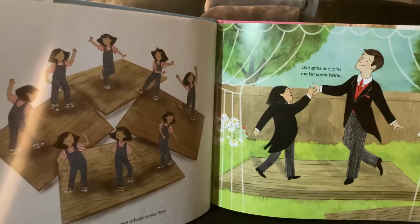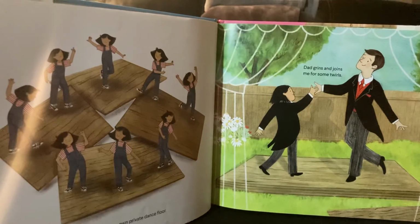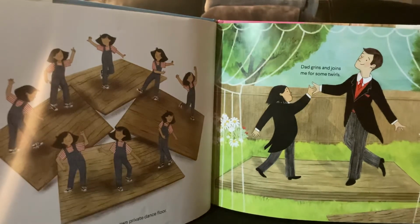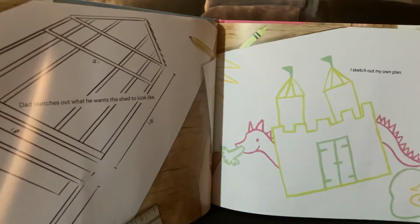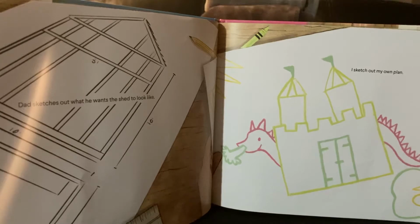I tap dance on the wood like it's my own private dance floor. Dad grins and joins me for some twirls. Dad sketches out what he wants the shed to look like. I sketch out my own plan.